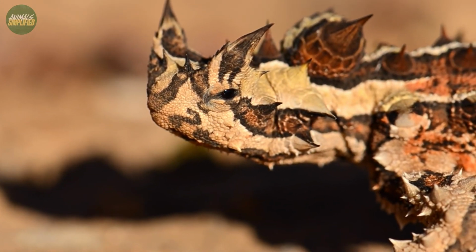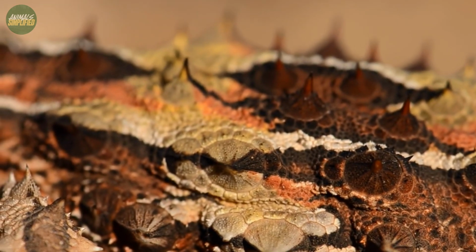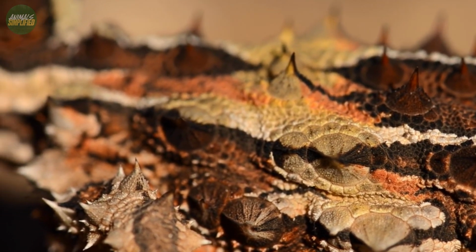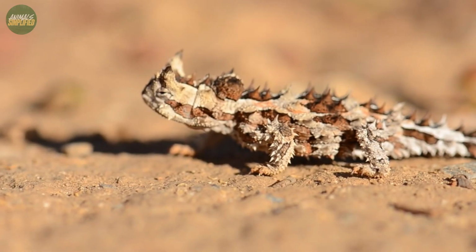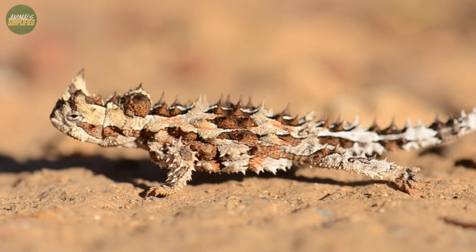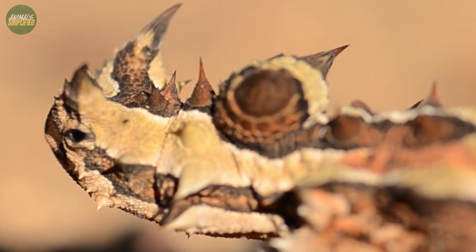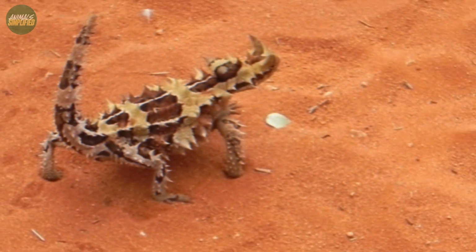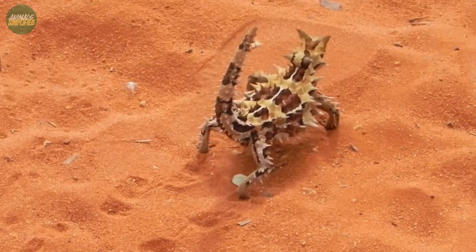Additionally, its unusual gait, which includes freezing and rocking movements, helps it remain inconspicuous when predators are nearby. Finally, in a last-ditch effort, the thorny devils can inflate their chests with air to appear bigger to predators and scare them, as it makes it harder to swallow them. A clever tactic indeed.